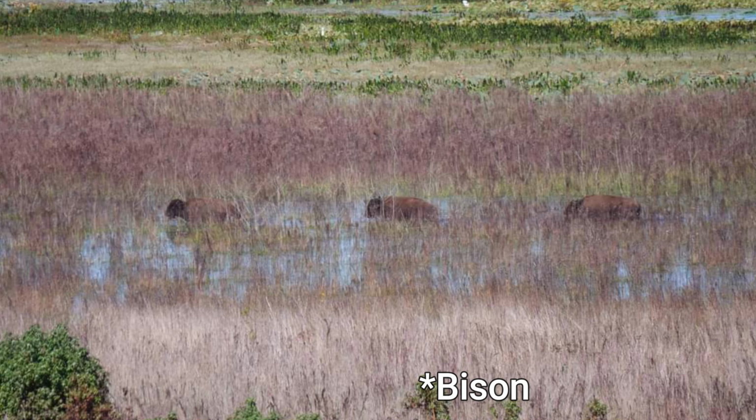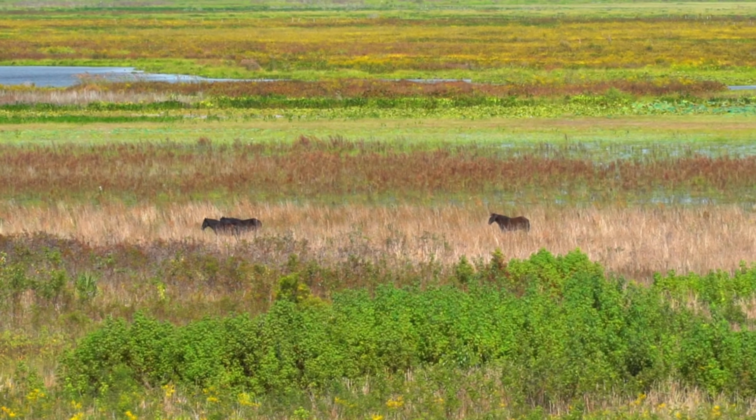Paynes Prairie is only 5 minutes away from historic Micanopy, so it's really close. Right. Yeah. It's a beautiful place. The day we were there, we did not see any buffalo, but there are buffalo, wild horses, and alligators.